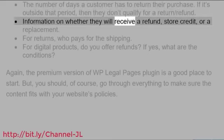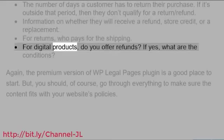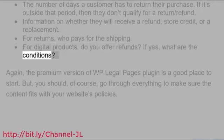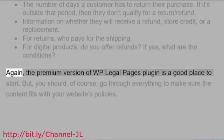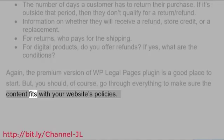Information on whether they will receive a refund, store credit, or a replacement. For returns, who pays for the shipping? For digital products, do you offer refunds? If yes, what are the conditions? Again, the premium version of the WP Legal Pages plugin is a good place to start. But you should, of course, go through everything to make sure the content fits with your website's policies.